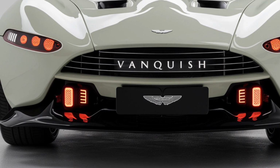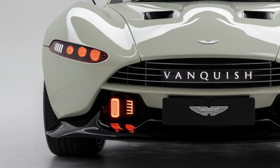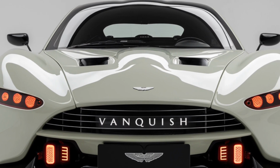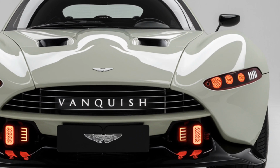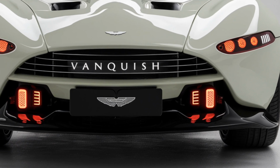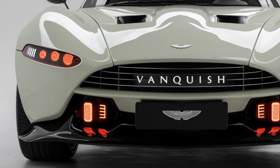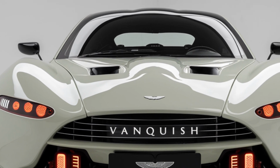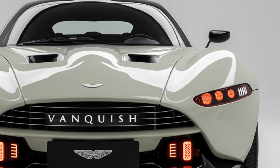A fantasy of speed and power and beauty, brought to life by the hands of craftsmen and engineers who understand that cars can be more than machines. They can be art. They can be emotion. They can be magic. As you stand before it, key in hand, you realize that the Vanquish is waiting. Waiting to be driven. Waiting to be unleashed.